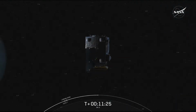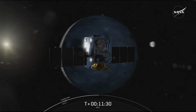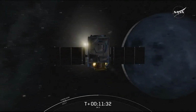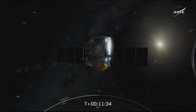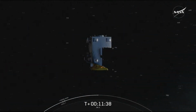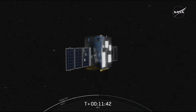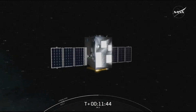Once it deploys, it will orbit the moon about 60 miles from the surface to help scientists better understand the lunar water cycle. It will also inform future human missions as to where supplies of water may be found and extracted as a resource. The mission is managed by NASA JPL, and its science investigations and operations are led out of Caltech University. And we are joined now by Dr. Rachel Klima, Lunar Trailblazer Deputy Principal Investigator, to talk in more detail about Lunar Trailblazer.